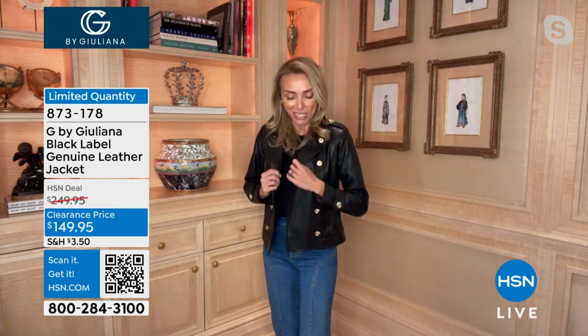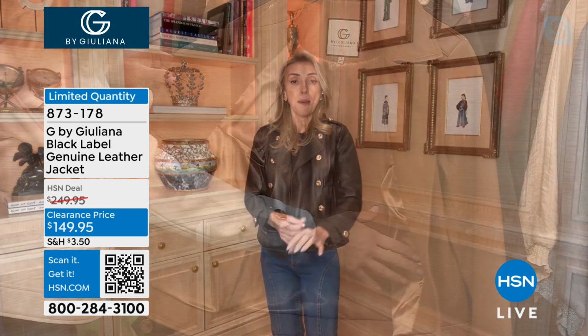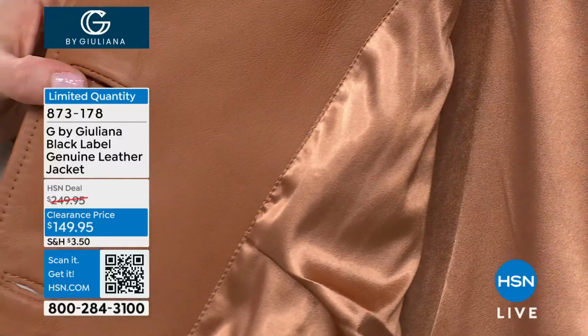And my dad is, as we speak, creating beautiful custom handmade jackets and suits for his male clients around the world. He also has made me a pantsuit as well. So I have been lucky enough to wear my dad's pieces, and we've collaborated on pieces too for HSN. But my dad taught me everything. He's a Neapolitan master tailor from Naples, Italy.